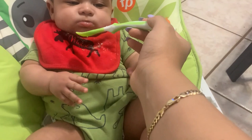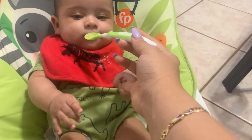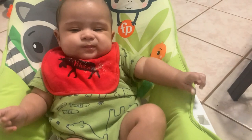We don't have a high chair for him yet, so this is kind of like a rocker, but I could stand still and feed him in there too. But then eventually when he learns to sit up on his own, because he's only 5 months, we'll be able to get him a high chair and put him in there.